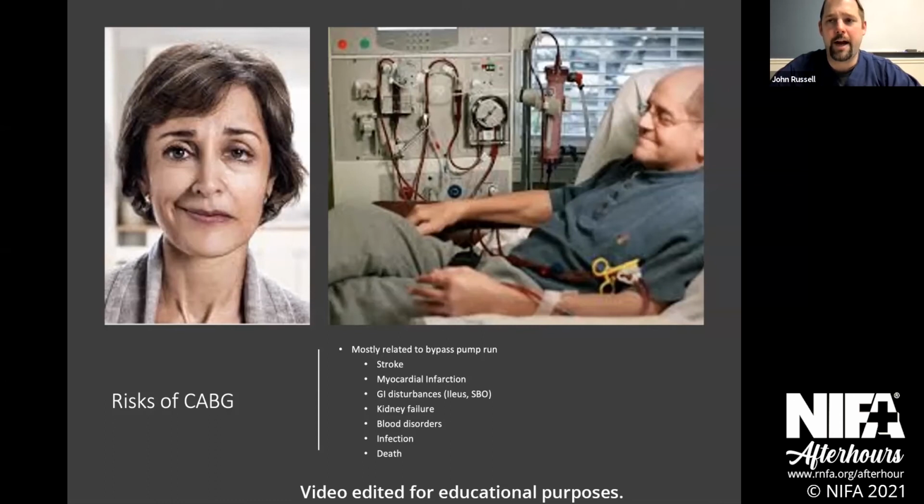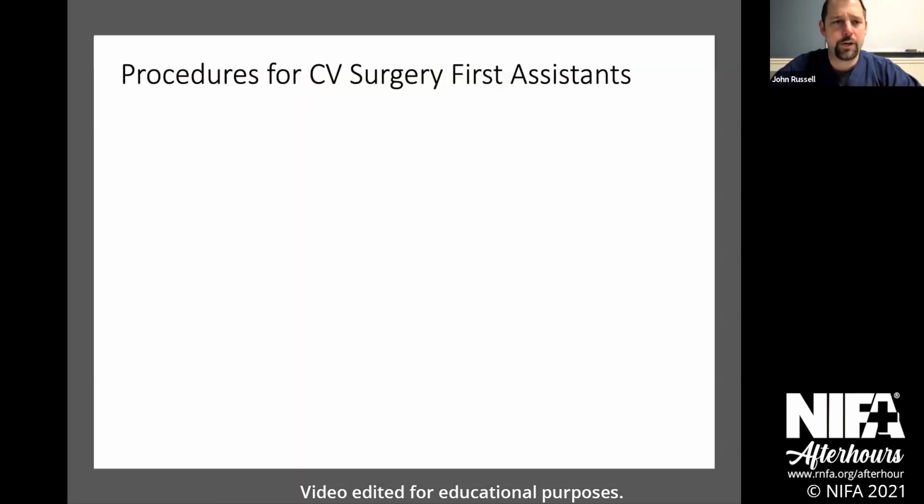So, it's not a benign surgery. When there's a complication or a side effect with the big surgery, it's a big complication or a big side effect. So we don't take it lightly. So here's some of the procedures for CV surgery first assistants. And you may have other procedures you do other than this. You could do some more advanced things depending on where you work, but these are the most common things you would be doing as a CV surgery first assistant.